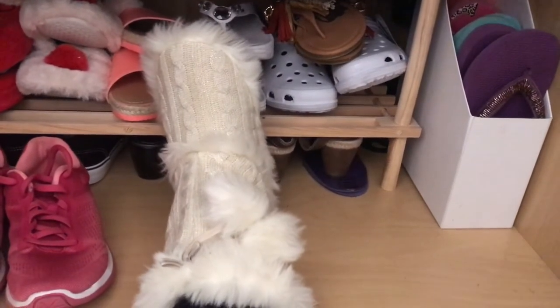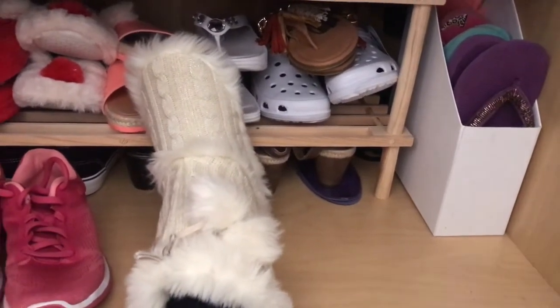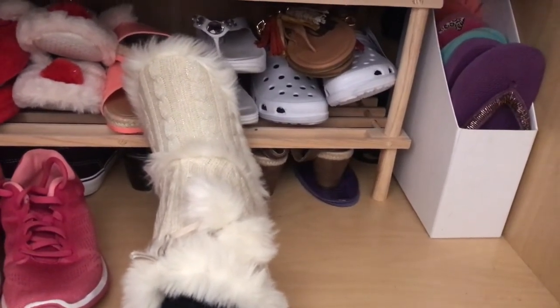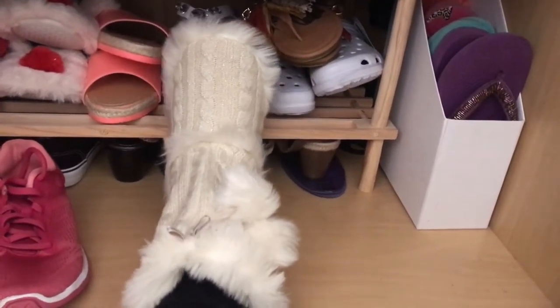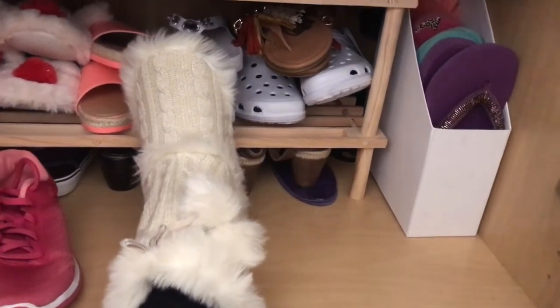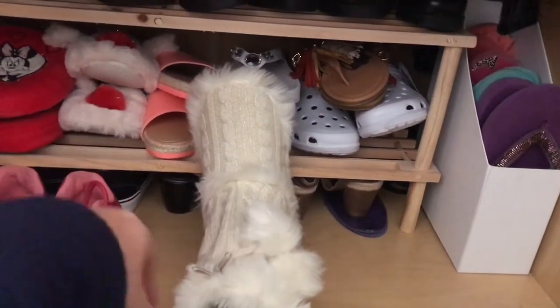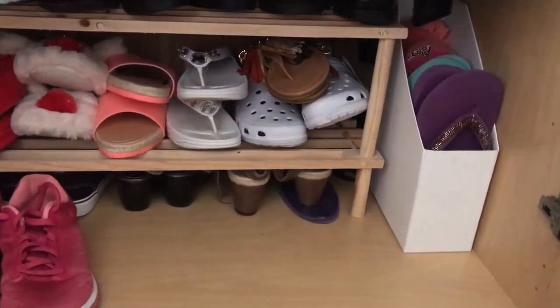Not so many as I used to. I remember running them across the landing. I haven't got the photograph anymore, fortunately, but I think you'd be shocked. But I have gone down now because I haven't actually bought any slippers for a long time, except of course I've got my Christmas ones. So I'm trying to use up what I've got.